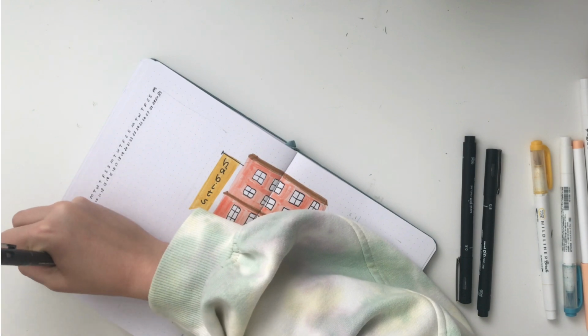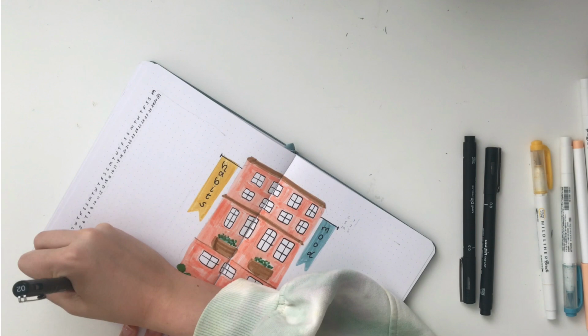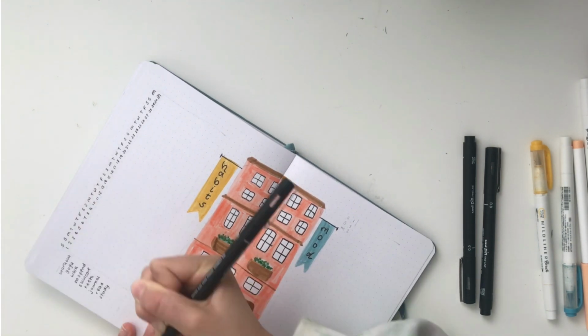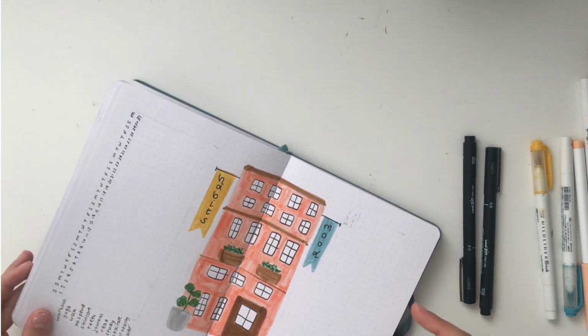I tend to keep my habits each month pretty similar. I might change one or two of them up depending on what happens, but I tend to keep the majority of them similar to what they were last month, depending on what worked for me and what I didn't really need.